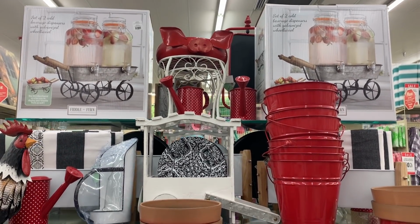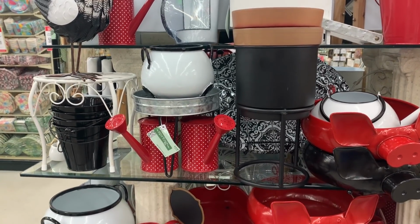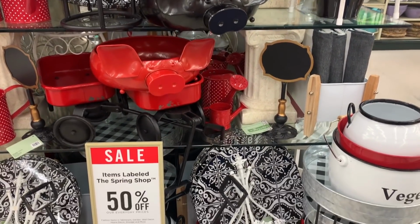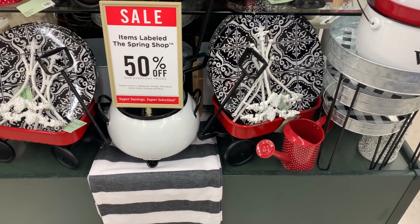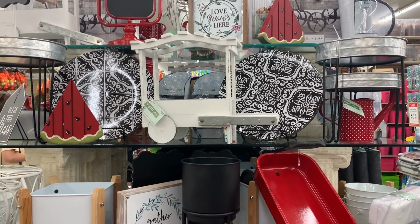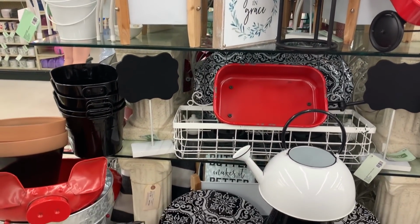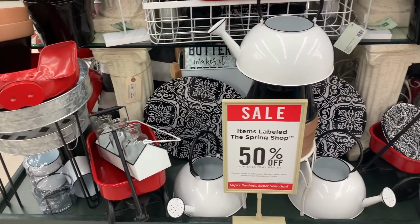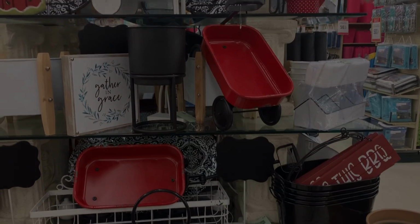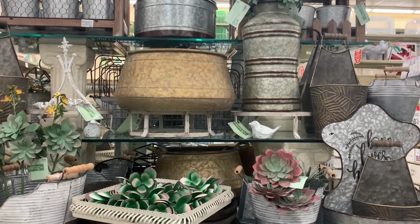The items right here are also part of their spring shop collection, also 50% off. So they have a lot of black and red items here, which are really cute. Here's a lot of farmhouse decor, and this is also considered their spring shop line at 50% off. They got some really cute stuff here.